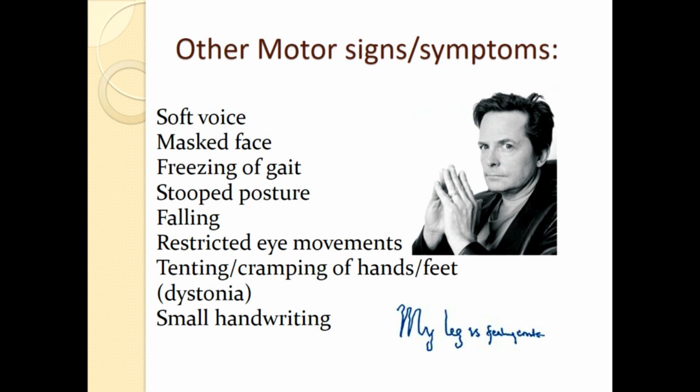And this is a picture of Michael J. Fox. Michael J. Fox, as you know, has Parkinson's, and he's been a wonderful advocate for Parkinson's all around the world. So he's got decreased facial expression here. His hands are in a posture that we call tenting, which often happens due to the stiffness. People with Parkinson's also get freezing of gait, where they get stuck in the middle of walking. Falling is another common feature. Problems with eye movements, looking up or down, can be an issue as well. And then very small handwriting.